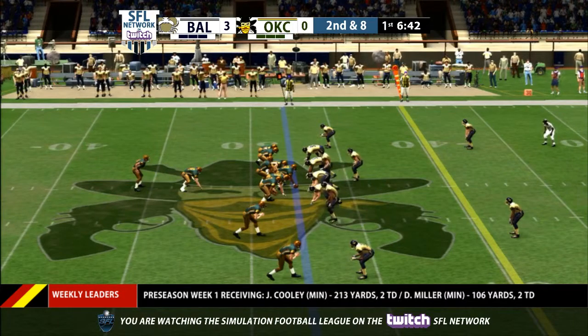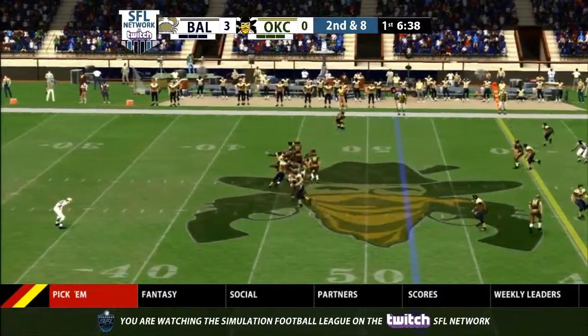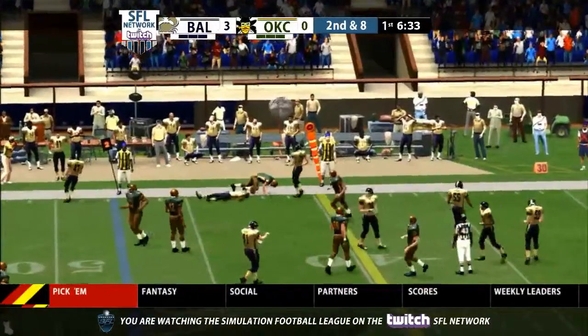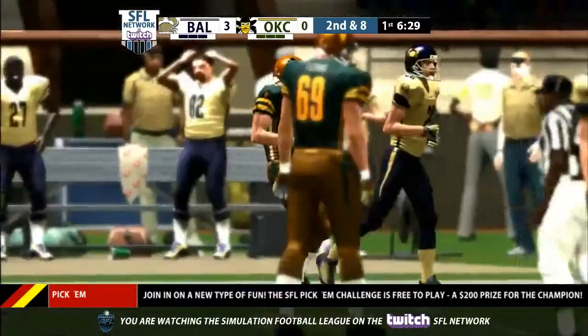6:45 remaining in the first quarter. 3-0 Baltimore off of the Bruschi fumble. Similar formation here for the Renegades. Redfeather pressure, checks it down to Bruschi. Has more space this time. Bruschi picks up 5 to the Crab 42. And we're halfway through the quarter, and the Renegades will face a 3rd and short.